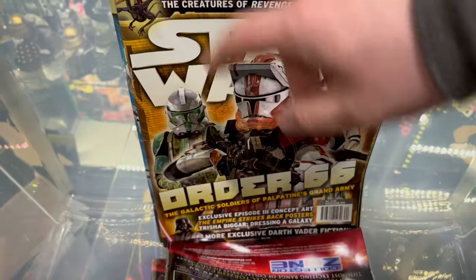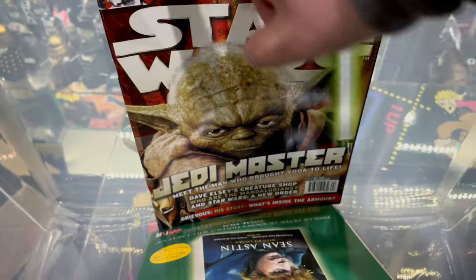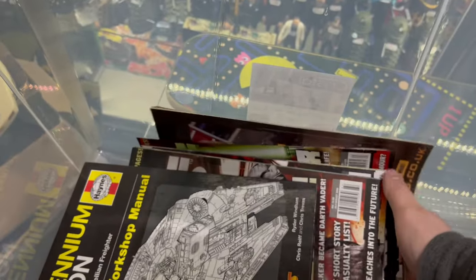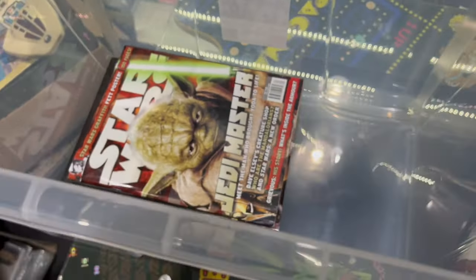I used to get these religiously every month, you know. Yep, I had all them. Read them cover to cover. Oh, damaging one. They don't have much value though.